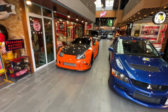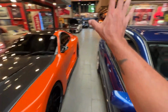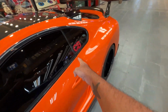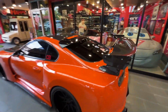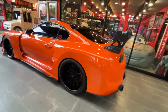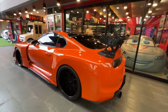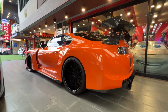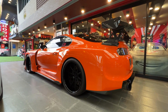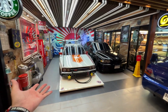Toyota Supra. And you'll notice almost everything he has is rocking a CB decal. And once again, like I told you earlier, R35 GTR brakes. Yeah, this car is insane, dude. Absolutely insane. It's pretty insane as well.